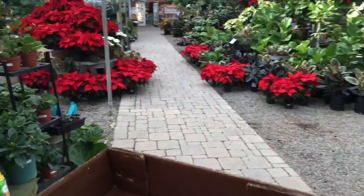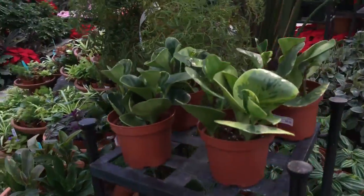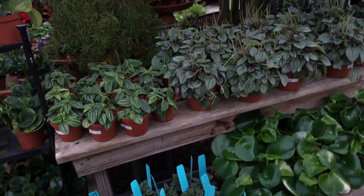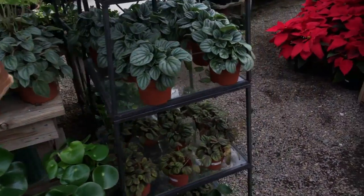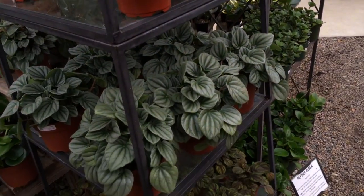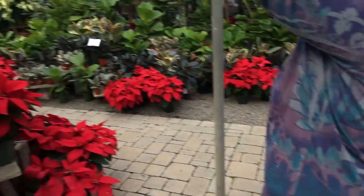Okay. We're going around. We got some Peperomia orbifolias. Mini watermelon Peperomias. I have one of those. It is doing very poorly. I don't know what it wants to be happy. Frost? Peperomia frost? Probably. They're everywhere. Oh, yeah, they have a whole bunch of them.